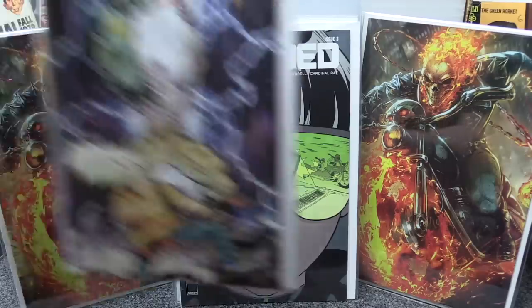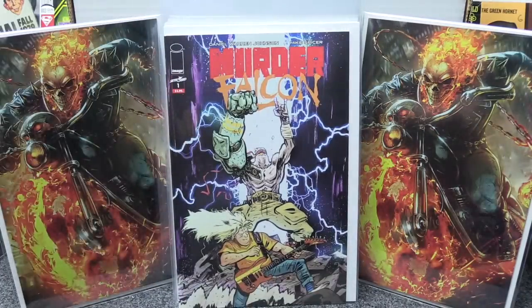So Murder Falcon #1, I grabbed that one. I have not read it yet, and I'll have to see what it's like, but I'll give you an opinion on it once I read it.